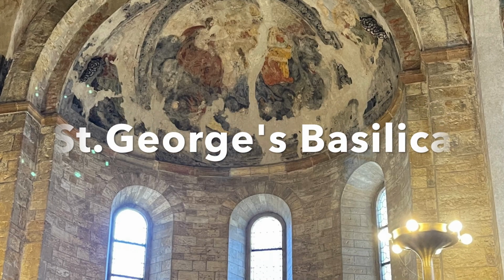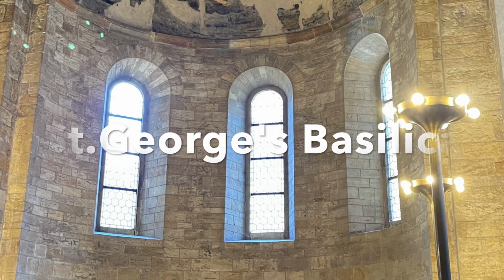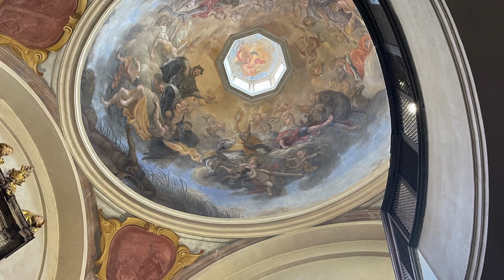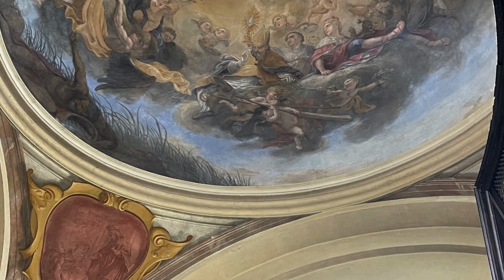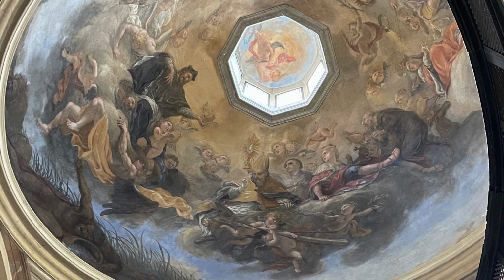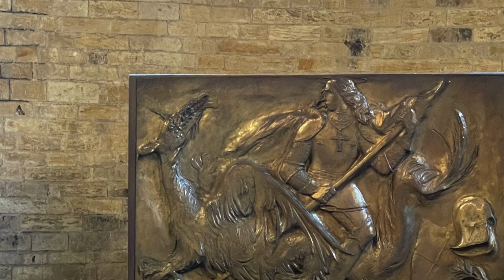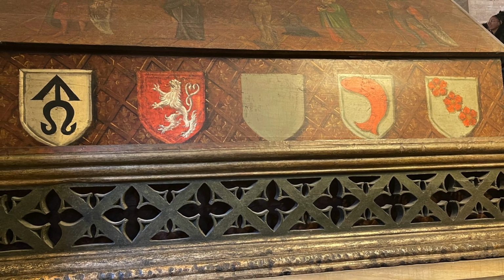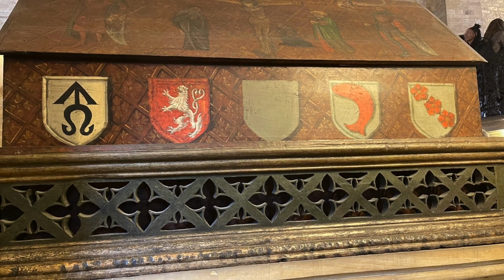So the outward lane of the royal palace took us to St. George's Basilica, which was built in 920 by Vratislaus of Bohemia, and it was actually the first way in which Bohemia, now the Czech Republic, was Christianized.